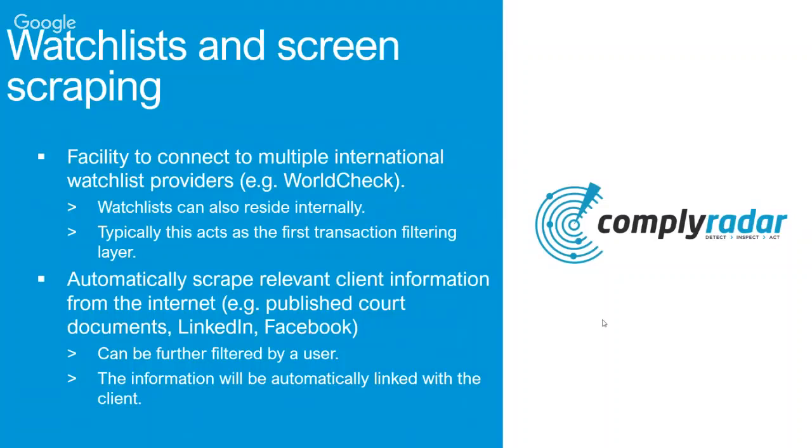We mentioned also automatically scraping relevant client information from the internet. So typically all the published court documents, LinkedIn, Facebook information. That is typically brought in and injected into the system. And the user can also filter that information. So for example, if there is Vella, I can go on the internet and the user will automatically see on the screen all the information coming about Vella, but I'm quite sure there are, I don't know, some 5 or 10 other Vellas.